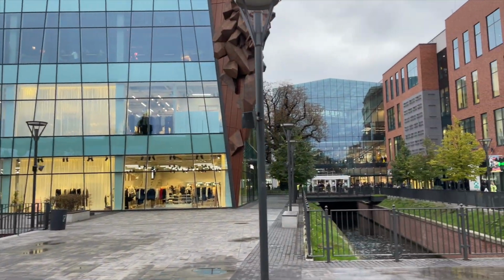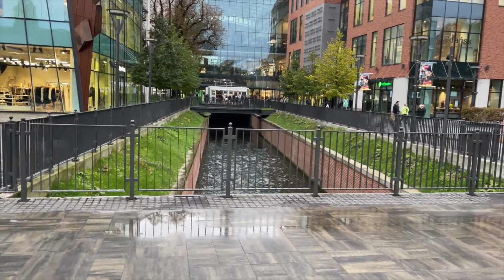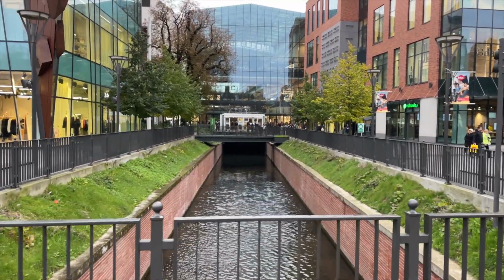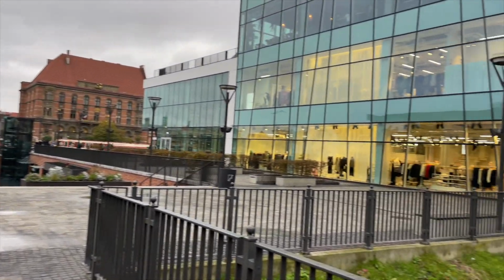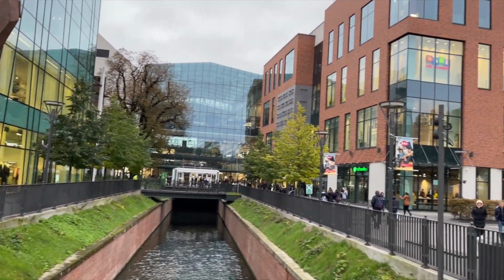There is some lion, I think. At the front there is like a canal which is going literally underground underneath the mall. That's the mall, a modern one, everything from glass. So not only old buildings are in Poland, but we also have modern towns, modern cities, the cafes there, everything looks cool.